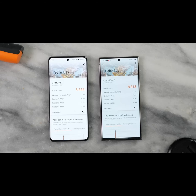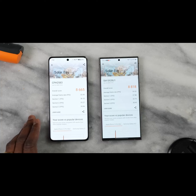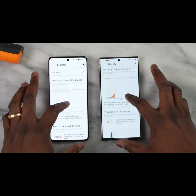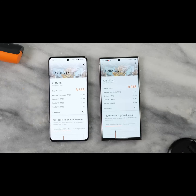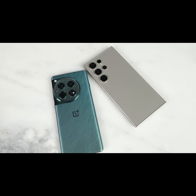So looking at Solar Bay first, the OnePlus 12 got 8,665, while the Galaxy S24 Ultra overall score was 8,818. Average FPS for both of them during this benchmark was 32.95 for the OnePlus 12 and 33.53 for the Galaxy S24 Ultra. Again, very close and similar scores, which is to be expected.